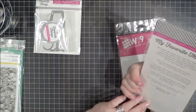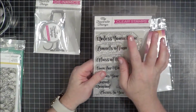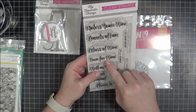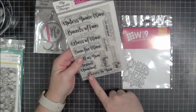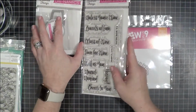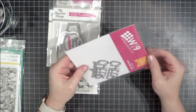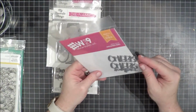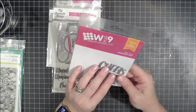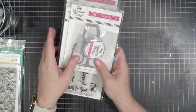And then this is the uncorked set of sentiments that's got really funny sentiments with it, like it's always a good time for wine, uncork and unwind, real friends just say clink. And anyway, I'm excited to use that. And then this is not part of that set, but I also thought it went well with it, and it's the sending cheers, and then it's got a second cheer design. These dies are from W+9, so those all kind of go together.